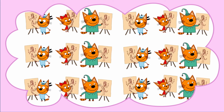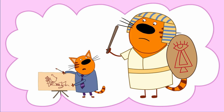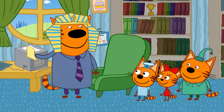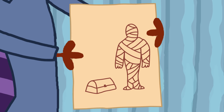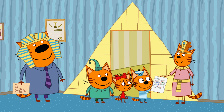Whoever was more important was drawn bigger in size. For example, a warrior was drawn bigger than a common Egyptian. And the most important and highest of all was the pharaoh, the king of Egypt. In fact, the pyramids were built for pharaohs in the first place. Inside of them, there are chambers full of treasure and mummies. And here's a map for you.